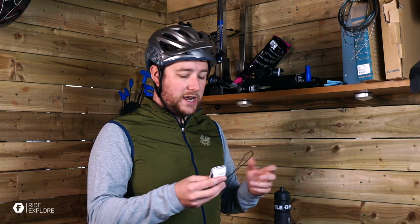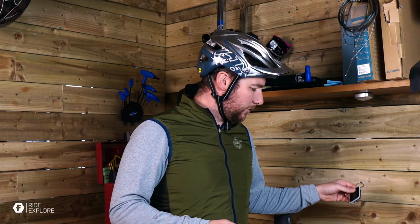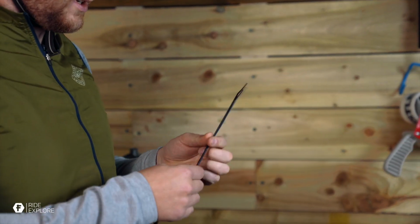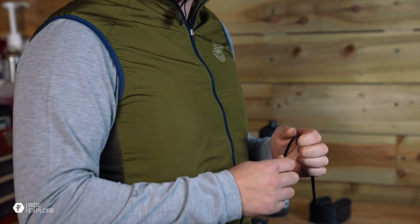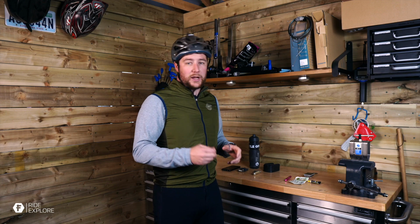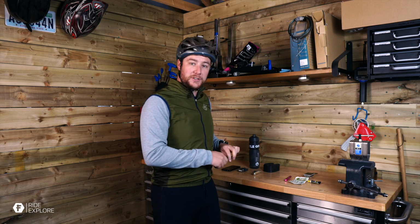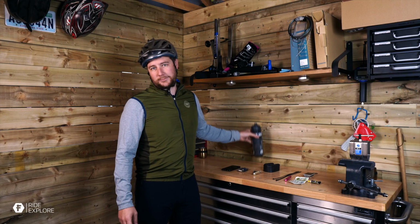Some sort of GPS system is always good if you want to track your stats, or if you get in trouble, you can usually find your way home with them. And something that not everybody thinks about is a couple of zip ties. You just don't know what's going to happen when you're on the ride. If something terrible happens, 9 times out of 10 you can fix it with either some zip ties or your multi-tool. And don't forget your water, essential.